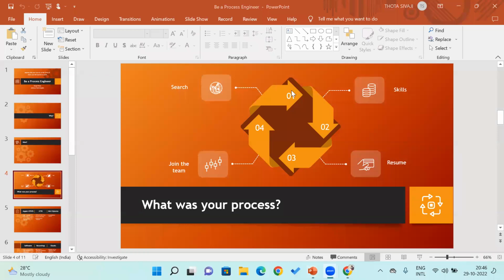So here there is an option to upgrade your skills. In the entire process of search, skills, resume, and joining, Aaharya Technologies will help you upgrade your skills in Hysys, HTRI, and process engineering. For process engineering, we have a mini diploma in process engineering, we have Hysys training, and we have HTRI training. So in the point of your skills, we will help you with that.